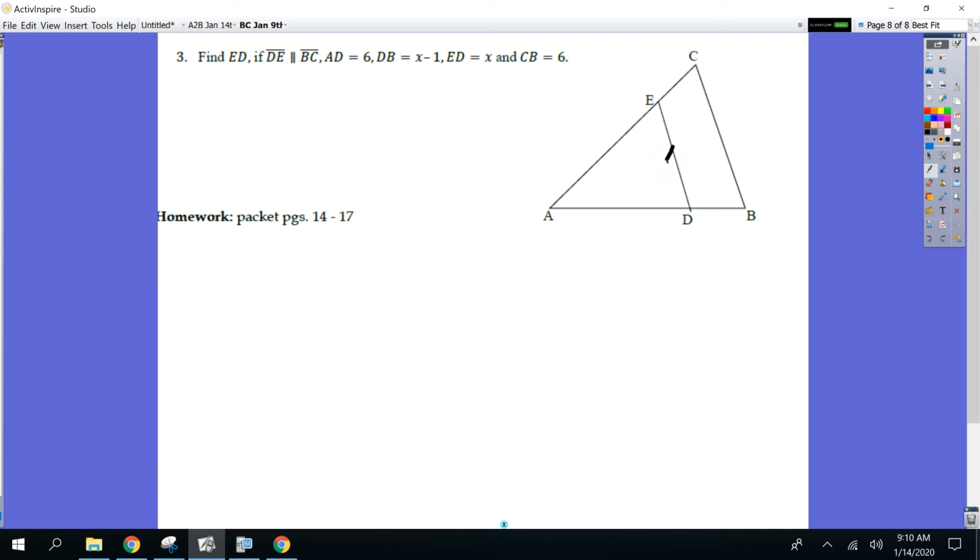D, oh, I got parallel lines. All right, okay, I see you there. I got AD is 6, x minus 1, x 6. I just told you guys you had options. You could do it like we did yesterday. You can use side splitter. Not here, you can't. You don't have those options here.